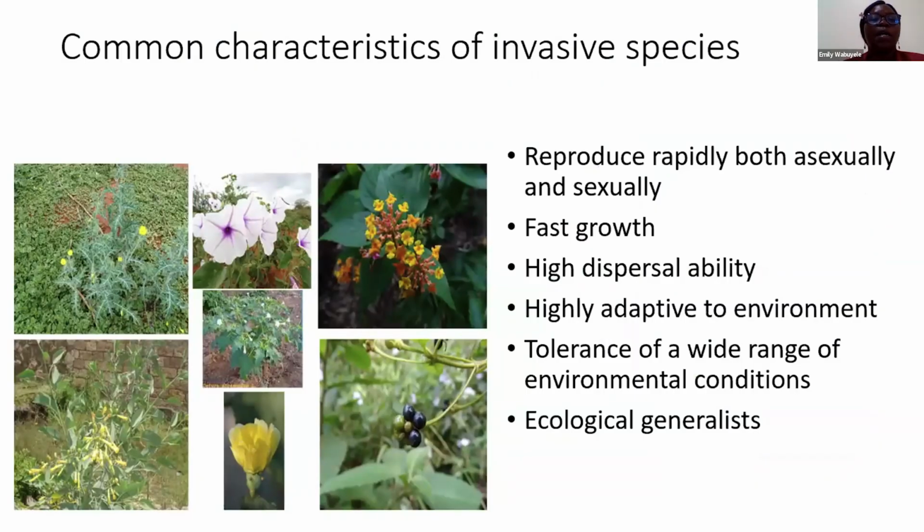Now, so the common characteristics of invasive species include high reproductive capabilities, both sexually and asexually or vegetatively. In terms of seed, very high amounts of seed, and even the vegetative growth can happen very rapidly. They have to be fast growing. They have to have high dispersal ability, and be very adaptive to various environments, high tolerance levels, and also be ecologically generalist, so that they are not specialists in their requirements of the ecosystem.